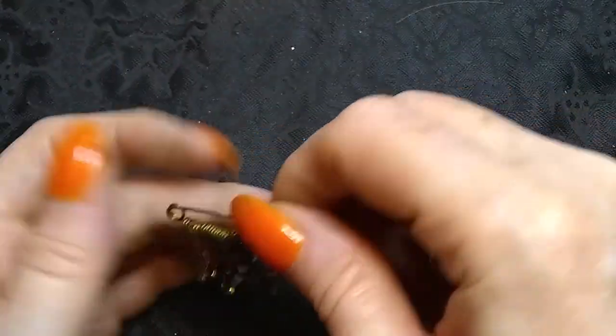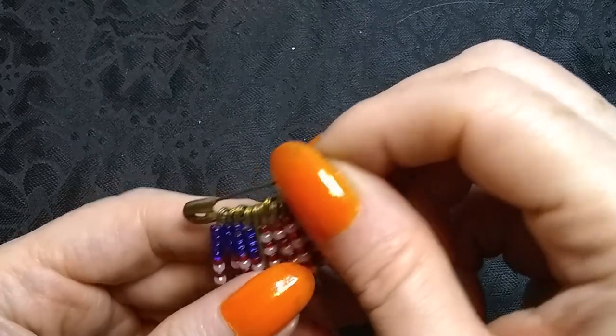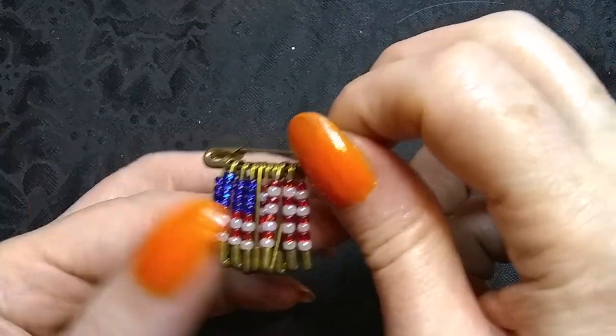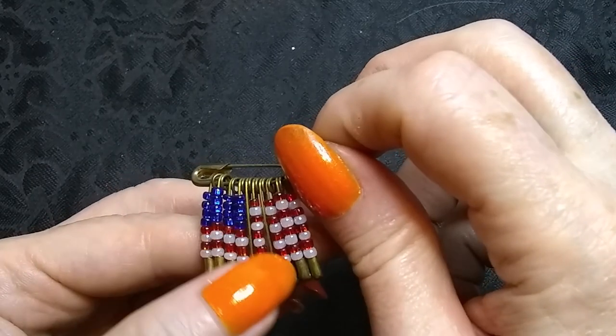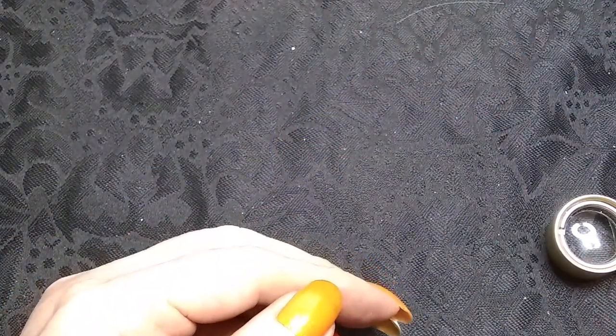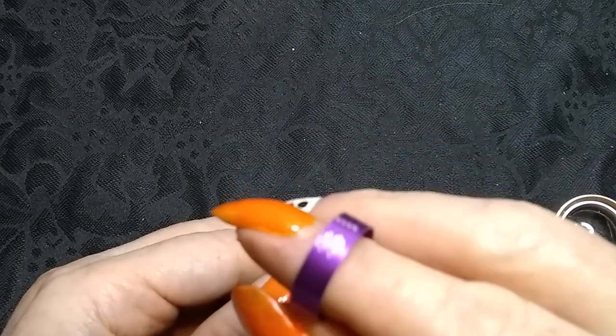Here's one of these guys. It's a little pin that's an American flag. I remember making these. Remember making these when you were a kid? Here's a little aluminum ring. It says sis on it.